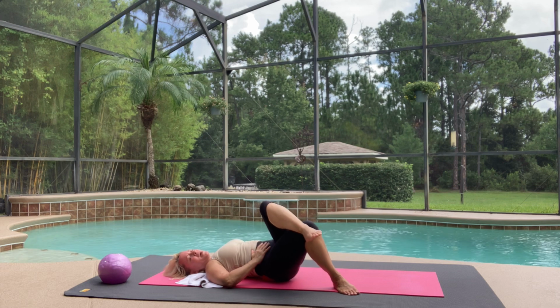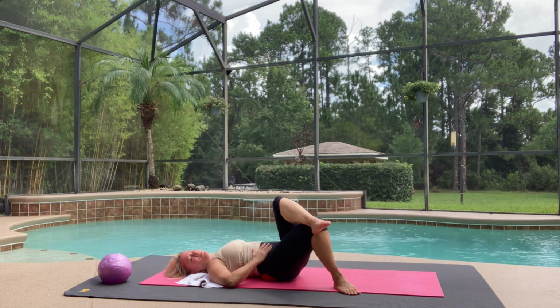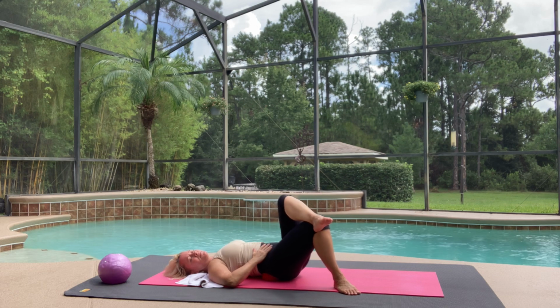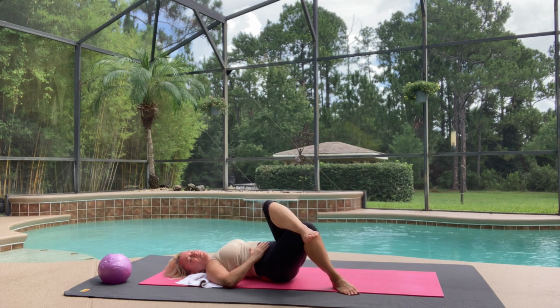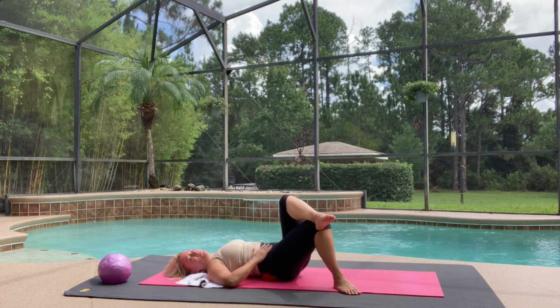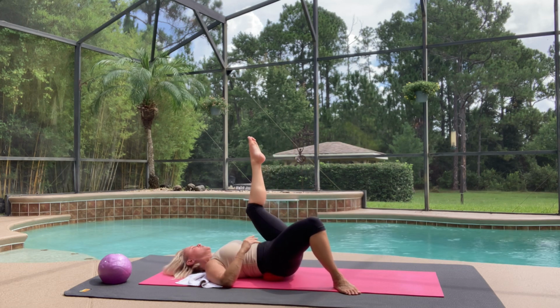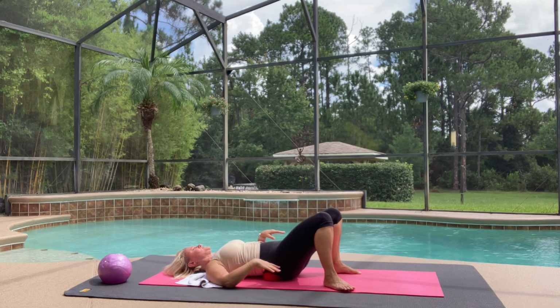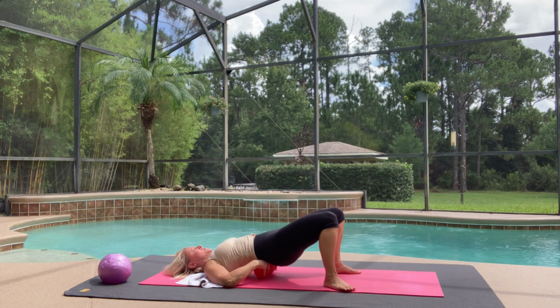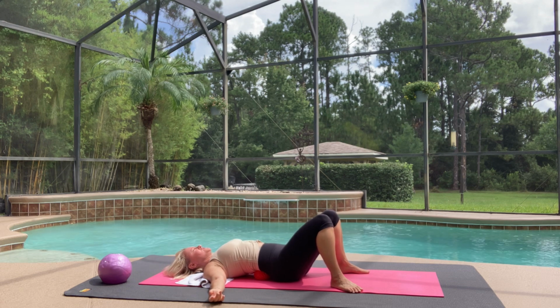Let your head turn the way that feels natural for it. One more breath here. Bringing it back to center, unhook your legs, lower that foot down. And then bring the balls a bit higher. They're coming right behind your waist. Just relax here. Unless you have kidney issues, in which case leave the balls behind your sacrum.